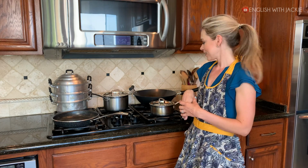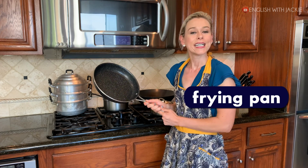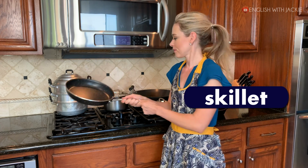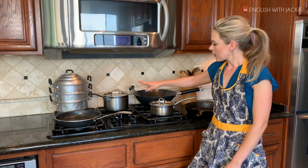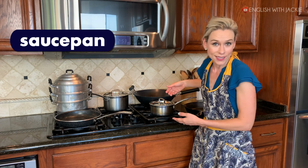Now let's talk about the pots and pans. So first, we use this all the time. This is a frying pan or a skillet. Next, back here, we have a wok. That's for usually Asian cooking. Here we have a pot. And it's kind of funny, but this smaller pot is called a saucepan. You make sauce in it.